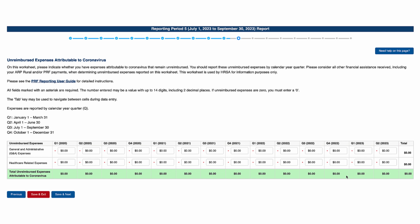The net unreimbursed expenses attributable to COVID-19 reported to HRSA will not be used in the calculation of expenses or lost revenues. All fields marked with an asterisk are required. The number entered may be a value up to 14 digits, including 2 decimal places. If expenses are 0, the reporting entity must enter a 0. The tab key may be used to navigate between cells during data entry.